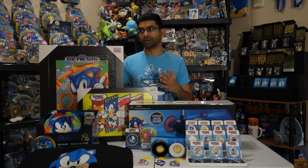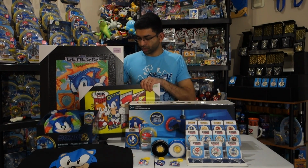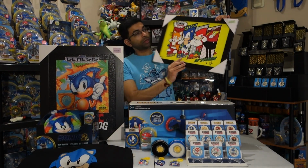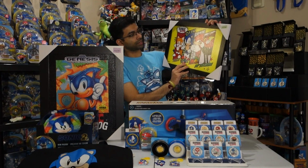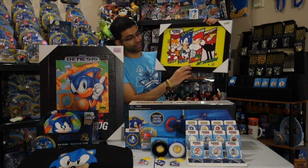If you saw last month's video, you saw I picked up a lot of new art prints and kind of framed art from discount stores. I have a couple more here to show off. This one right here is from Burlington. It's got classic characters on it. It's got Tails, Sonic, Knuckles, and Robotnik, even though it says Eggman right here.